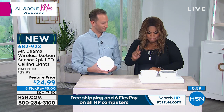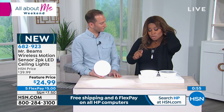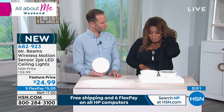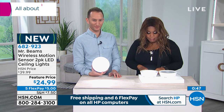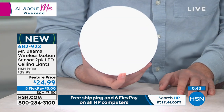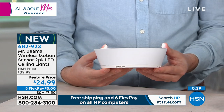The 4 cell alkaline batteries per light, those are not included. So those you have to buy on your own. And I'm going to remind you of what they are. They're the 4 cell alkaline batteries per light. So those are not included. You'll have to provide those.